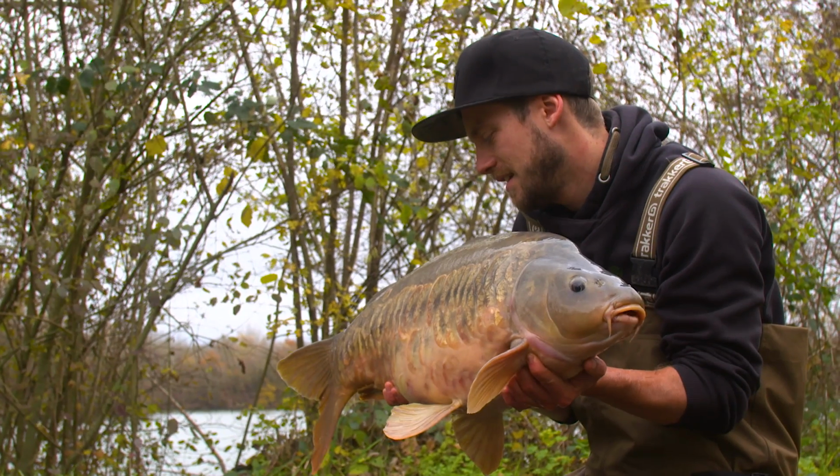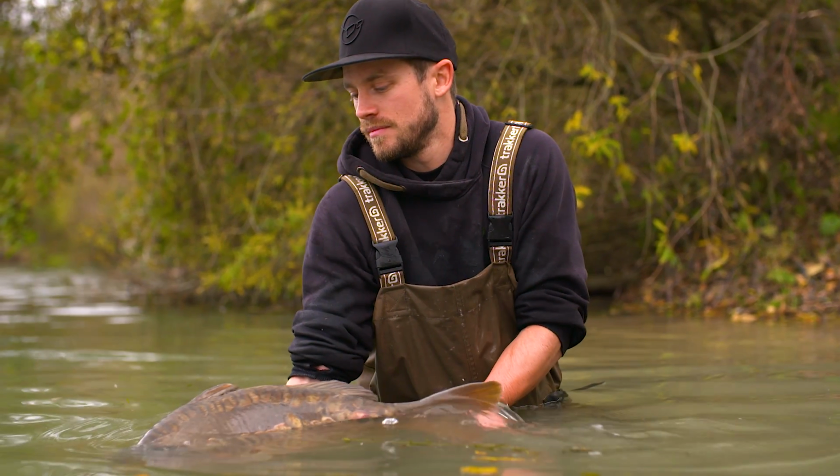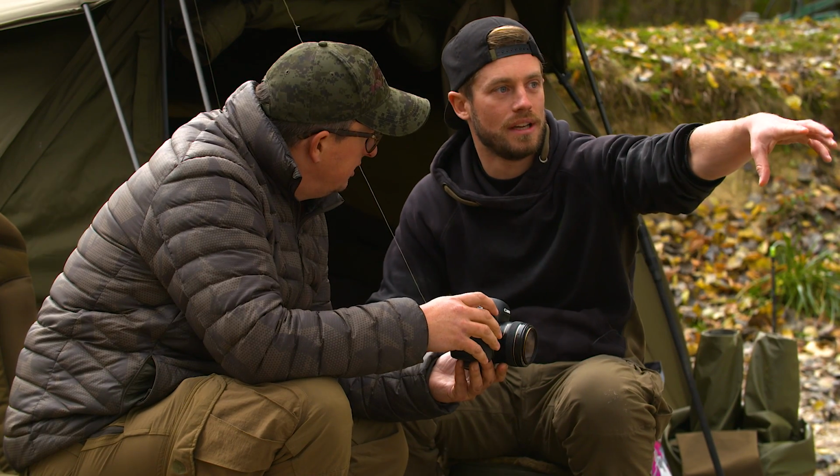Julien's adapted his style of fishing perfectly to this lake. Trois Iles suits anglers used to using boats, and Julien does this almost every week, so I was super keen to pick his brains about his approach, as I'm a novice when it comes to using boats.